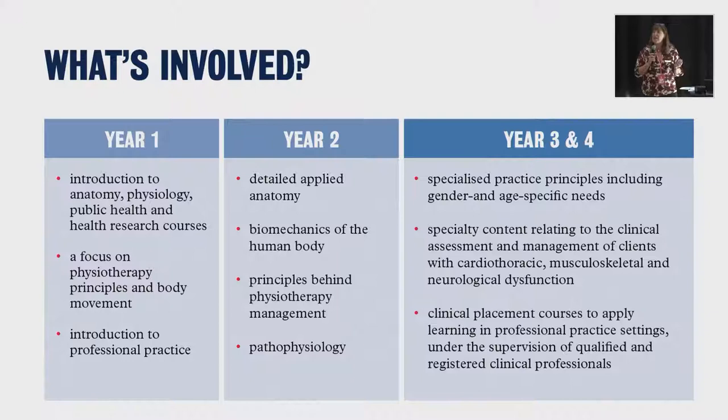So we touch on those, and we do that early so that you can then start to develop those through your program, so that by the time you get to your clinical practice programs, you're well and truly ready to go and feeling very comfortable in that clinical environment and confident in your skills. From the end of year one and into year two, we start to get into the more specialised physiotherapy courses.